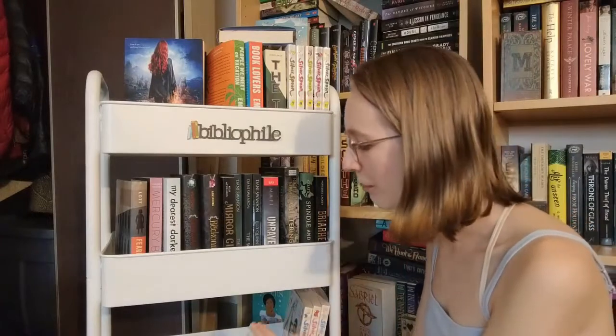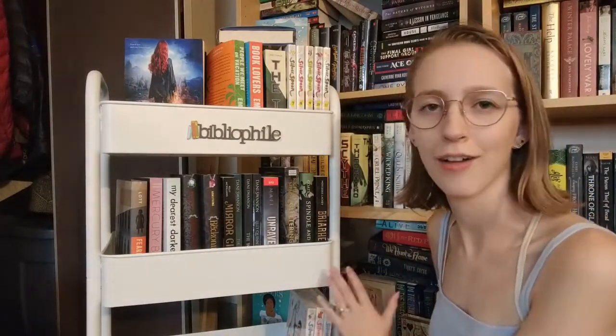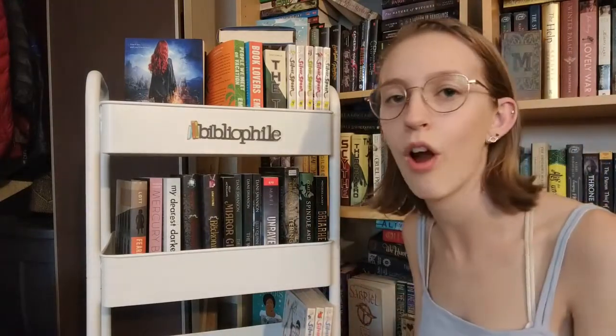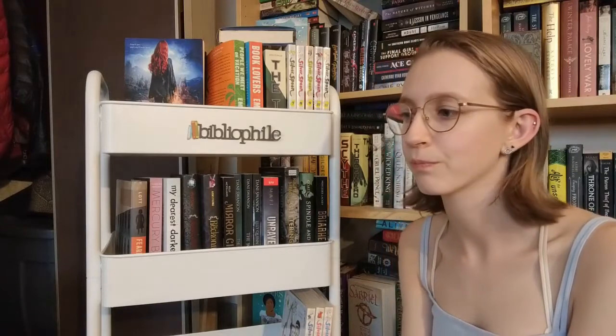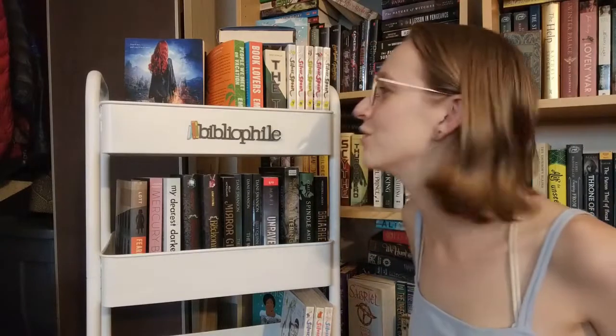And then at the bottom, at the moment, I just have three books of my friends that I finished that I need to give back. But I'm thinking this is where all of my hauled books are going to go, the books that I have acquired, whether or not I put them on a TBR, they're going to go down here, just so that I know that when this starts to get full, I can film another haul video, which is really exciting.